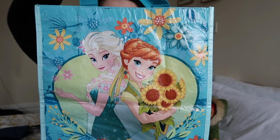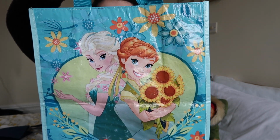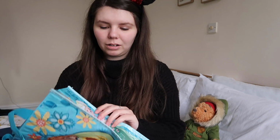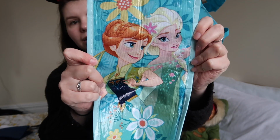It's got Elsa and Anna in their different outfits, and Anna's got a bunch of sunflowers, and I just think it's really cute and nice for when it's warmer, and it's still a touch of Disney. And then the side is also really cute. It's very sisterly love, and it's really nice.